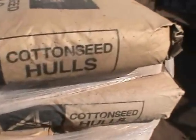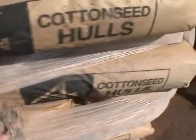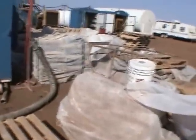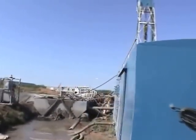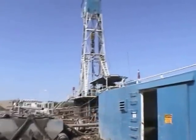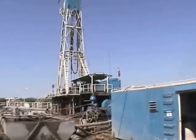If we encounter an area of lost circulation, we'll pump this down to try and plug it up. It's just cottonseed hulls. They also have walnut hulls they'll use too. And that's about it. Like I said, the mud goes around in a giant circle and gets changed when it comes back up and brings up the cuttings and everything.